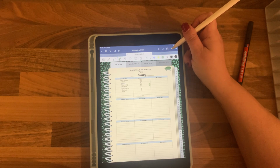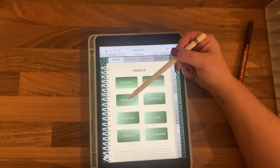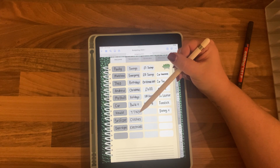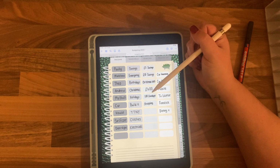I think I covered all of our sinking funds this week. I don't think anything got missed except Christmas, but that'll be for later in the year, and obviously emergency because that's full.